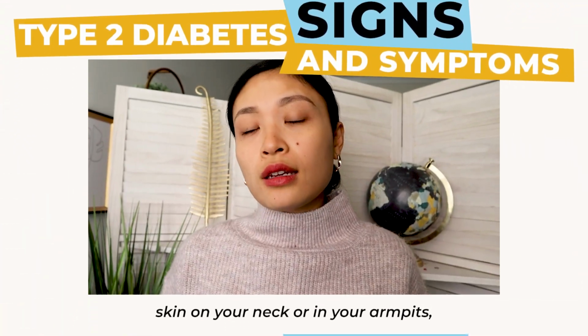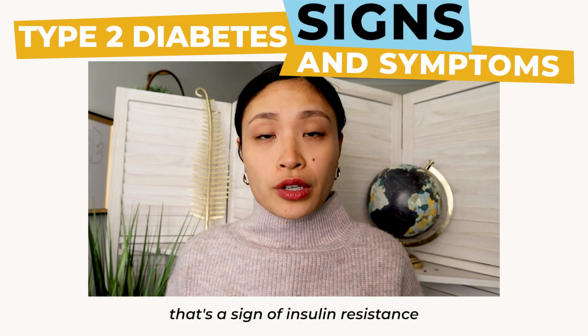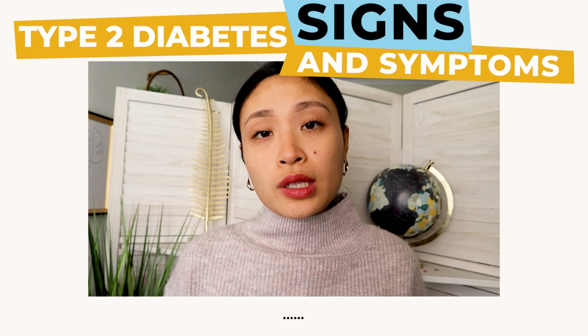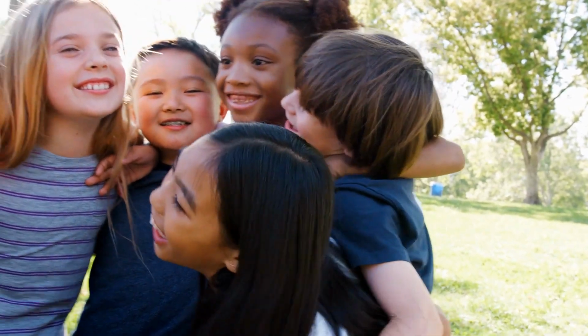If you have darkened skin on your neck or in your armpits, that's a sign of insulin resistance or high blood sugar in your blood. It's actually called acanthosis nigricans. This may also happen in children who have a higher blood glucose level as well.